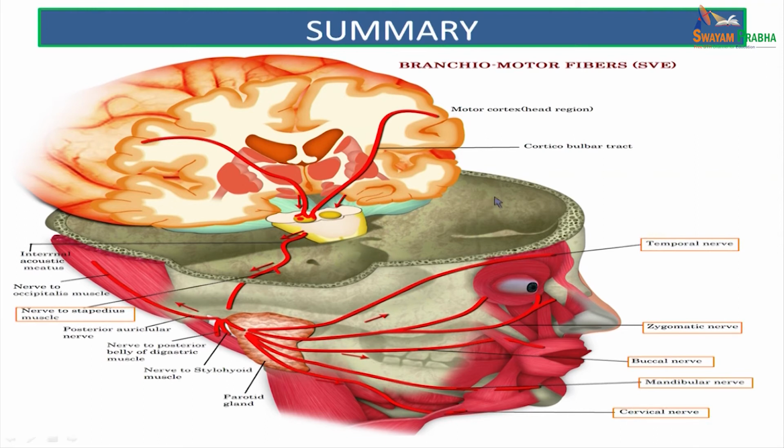Coming to the summary of the various fibers that the facial nerve carries: the special visceral efferent or the branchiomotor fibers. They arise from the nucleus of the facial nerve, which receives its impulses from both sides of the cerebral cortex, and these branchiomotor fibers pass through the motor root of the facial nerve, exit out from the pontomedullary junction between the olive and the inferior cerebellar peduncle, and then course through the facial canal within the petrous part of the temporal bone, exit out of the stylomastoid foramen, and enter into the parotid gland from its posteromedial aspect.